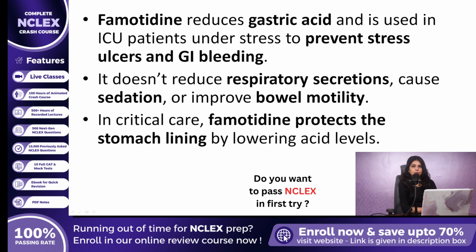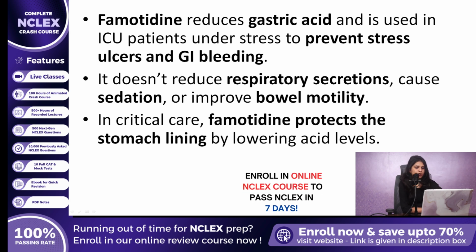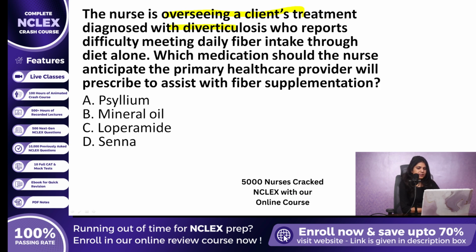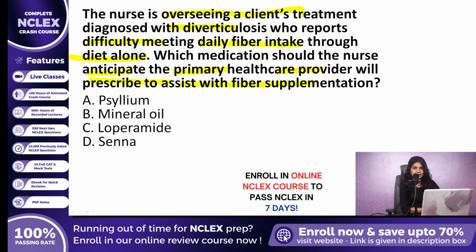Let's shift our focus to gastrointestinal maintenance in question number 14. The nurse is overseeing a client's treatment diagnosed with diverticulosis who reports difficulty meeting daily fiber intake through diet alone. Which medication should the nurse anticipate the primary healthcare provider will prescribe to assist with fiber supplementation? Take a moment to consider which of these options promotes safe, long-term stool regulation for a condition like diverticulosis.